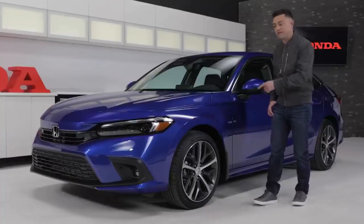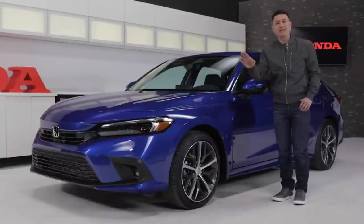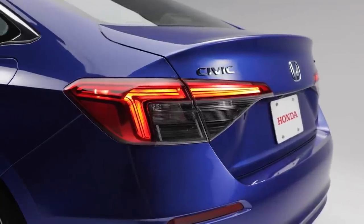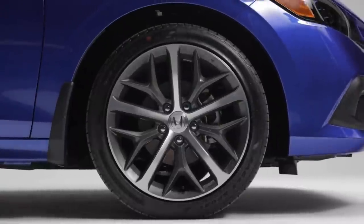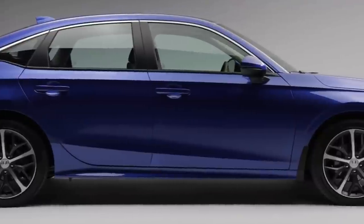I want to draw your attention to this. In design speak, it's called a character line, and it begins at the front grille and draws your eye all the way to the back of the car. It also ties in the LED headlights and taillights. Now, when it comes to stance, the new Civic looks low and wide, and this is completed with 16-inch wheels on the LX and EX trims and amazing 18-inch wheels on the Sport and Touring trim, like the one we have here.